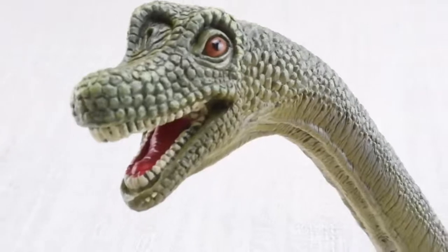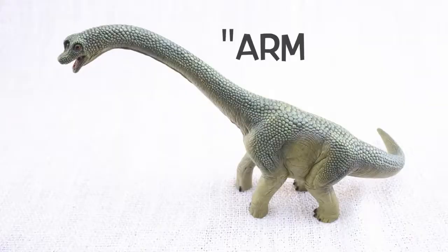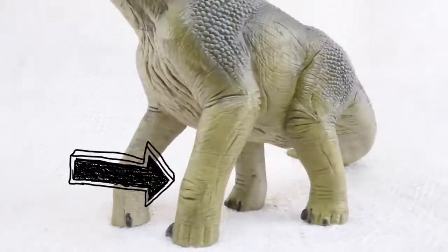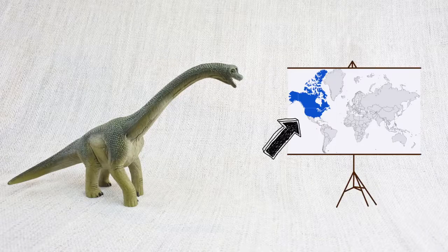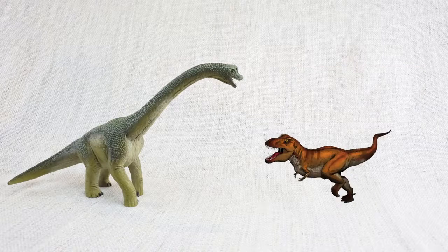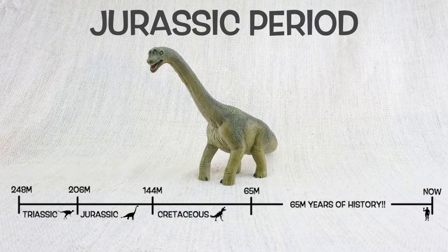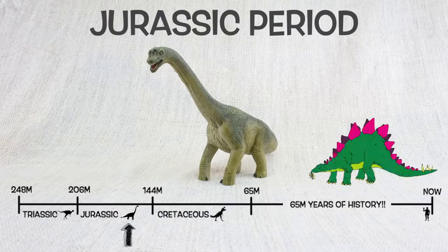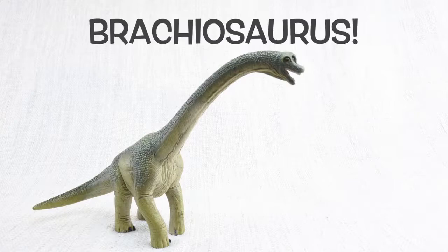It had 52 teeth for grinding up all the plants it ate, and Brachiosaurus means arm lizard because its front legs were longer than its back legs. Brachiosaurus was found in North America, like T-Rex, and it lived about 150 million years ago in the Jurassic period, with Stegosaurus. We hope you enjoyed learning about the fascinating Brachiosaurus.